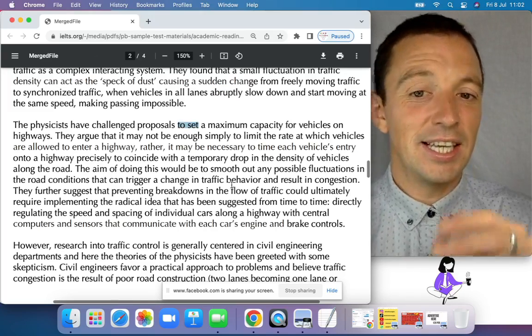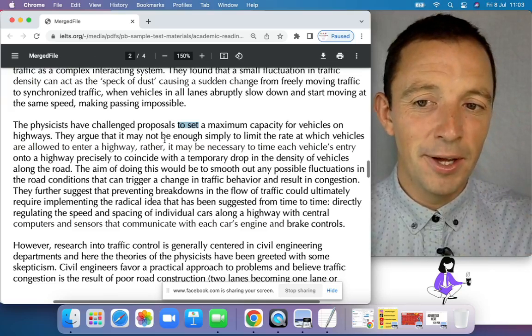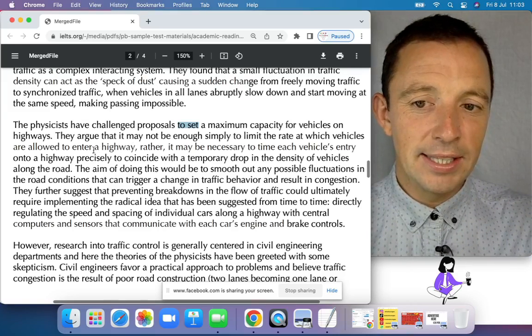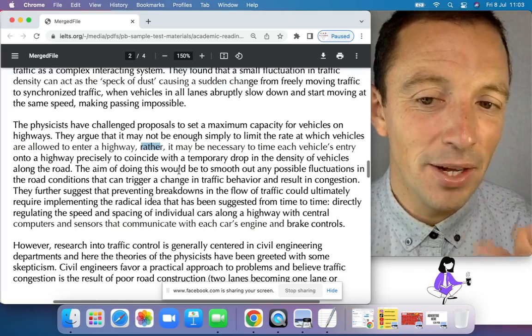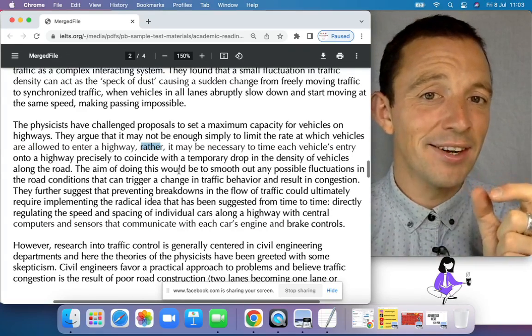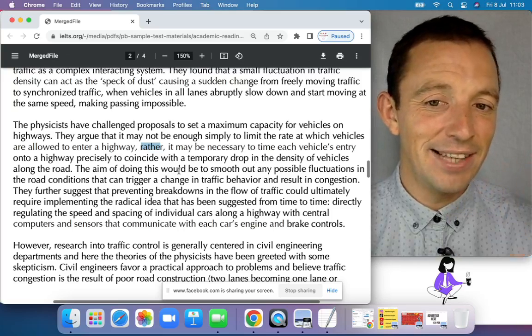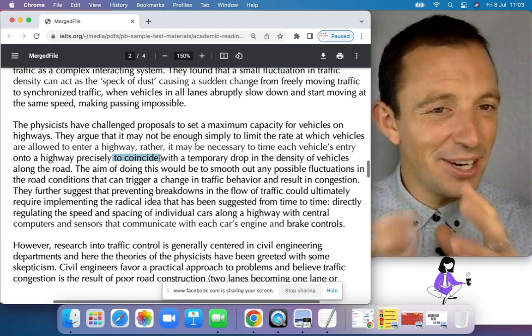To set is to fix, to set the capacity, to set the limit, to fix the limit. And rather has the significance instead. Normally it's rather than, but it is possible just rather, and the significance is instead. Okay, and to coincide is very difficult.